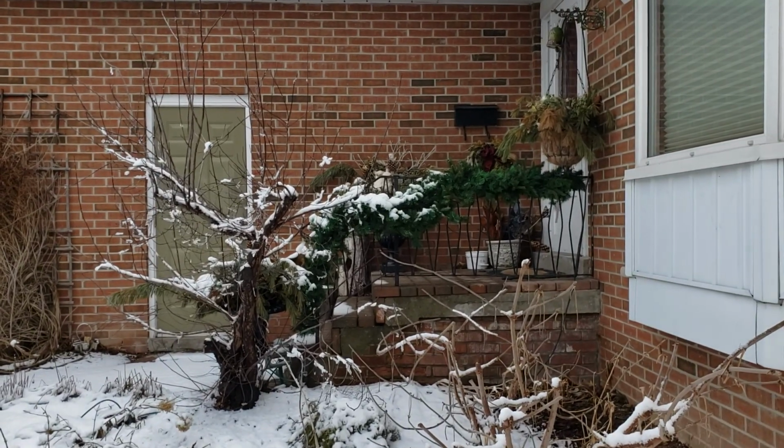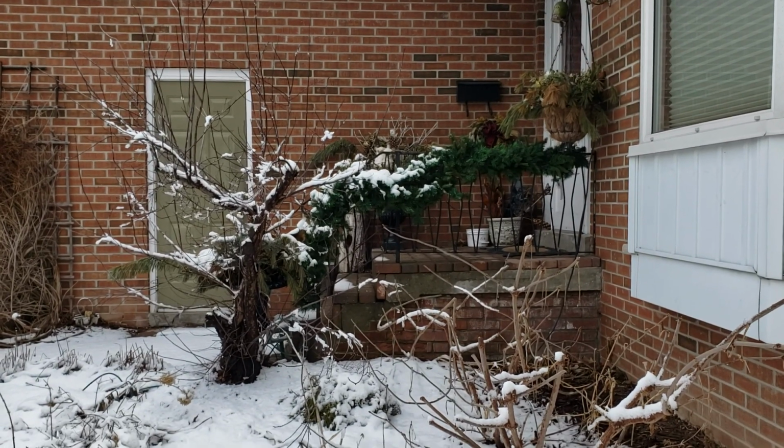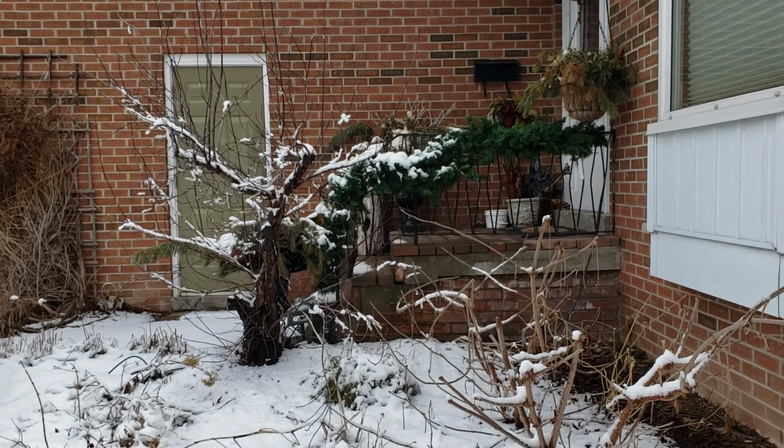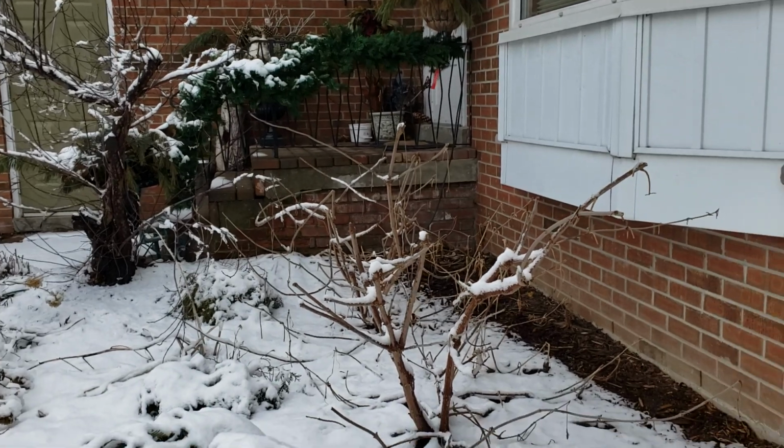So I just want to take a quick moment to show you what the garden looks like in the wintertime so that you can appreciate how structure and form come together no matter what season.